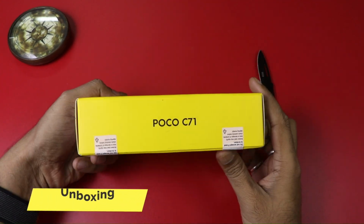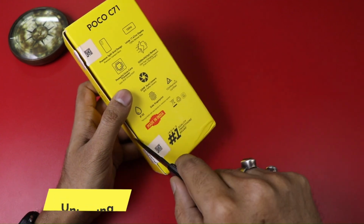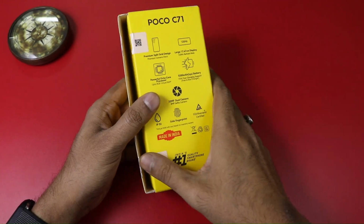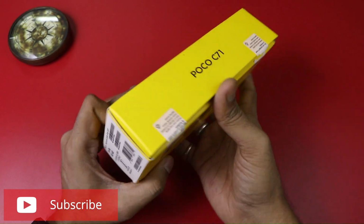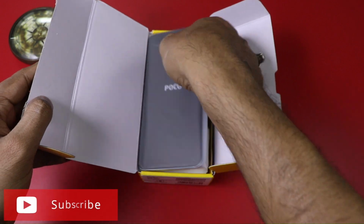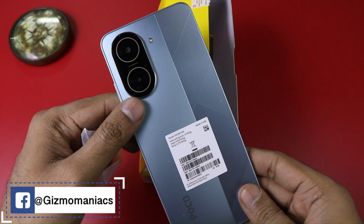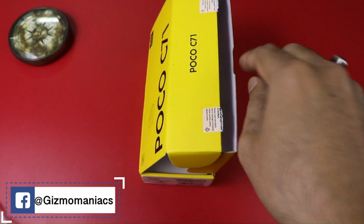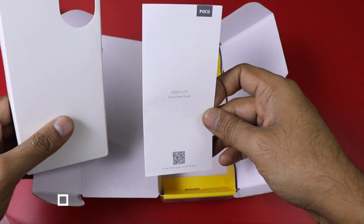We got this POCO C71 with a typical yellow color box. In this I will show you the box content and the features. This is a 4GB 64GB variant. The other variant coming is 6GB RAM and 128GB storage. Inside is the color we got, a cool blue color. The other two colors available are power black and desert gold.